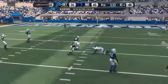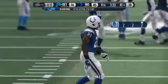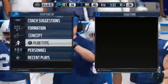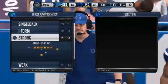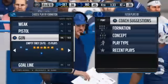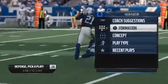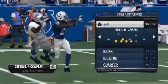And Davis can't quite pick it off. Let's give the defense a lot of credit. They got the offense in a third and long situation, and the pass goes incomplete. The offense, well, you just got to do a better job not putting yourself in those situations.